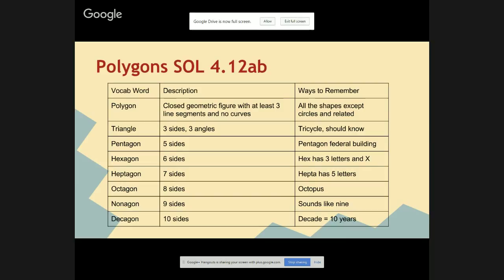And he's like, oh, okay, 9. So that's the easy way. And decagon, 10 sides, just means that a decade has 10 years. That's how they remember that, especially since most of them are about a decade old. That's kind of a good way to clue them in.